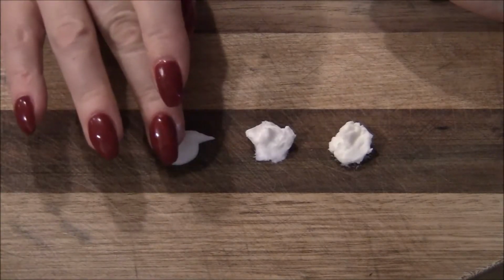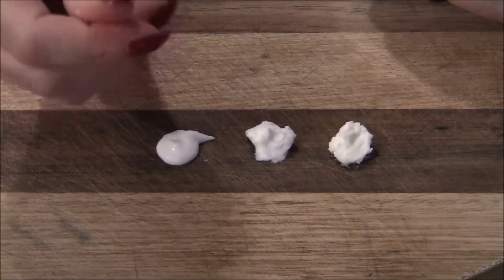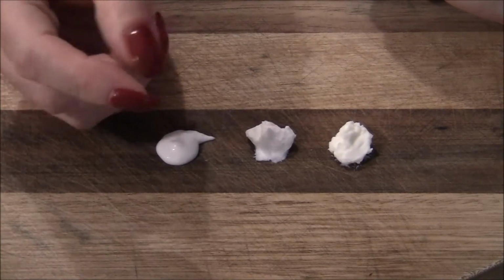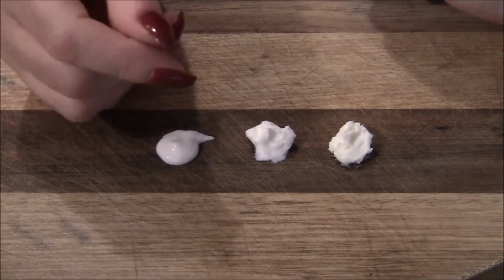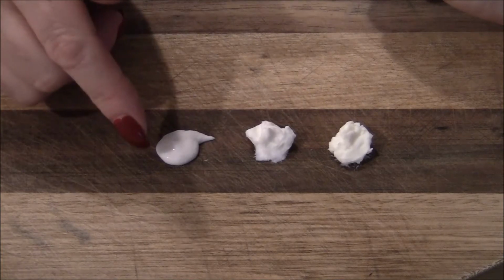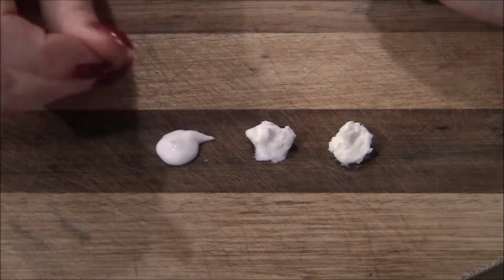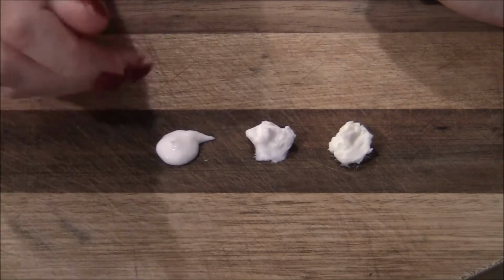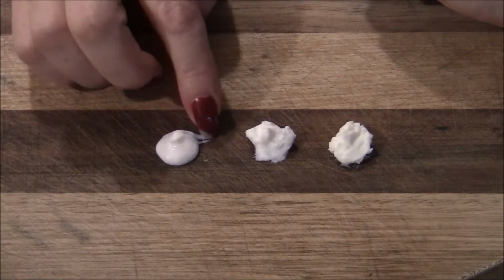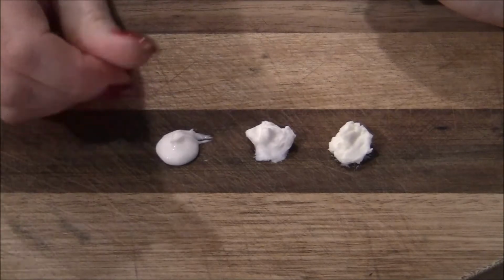Now this cream here is suitable for young skin, oily skin, sensitive skin. And I have customers who live in hot climates who will use one of the creams in the winter and then switch to the light over summer. So that's just some of the uses for the Light Moisturiser. It's quite suitable for blemish skin as well.